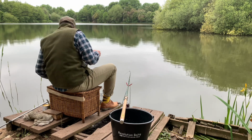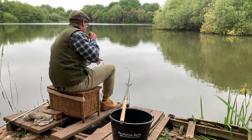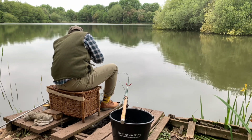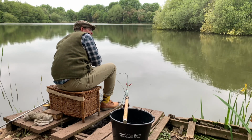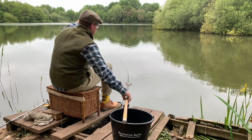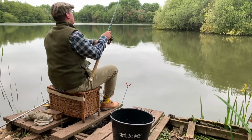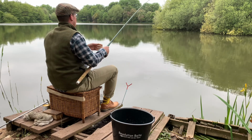So I have got some really old hooks in a packet from years ago. Someone gave me, probably about 50 years old, but they're really frail. I don't want to use them. They're unbranded. They're the sort you'd go in a tackle shop for back in the 60s, and you just ask for a number of them.